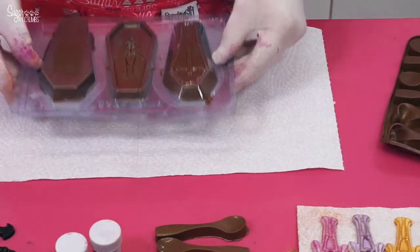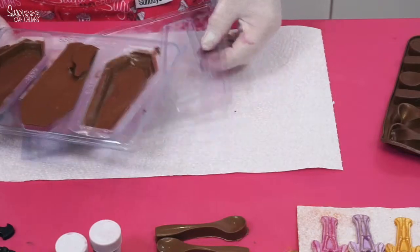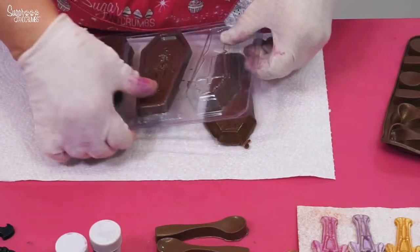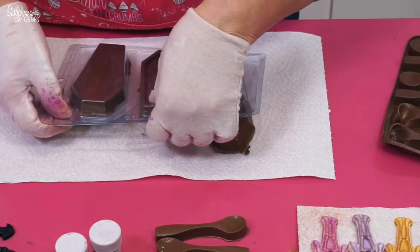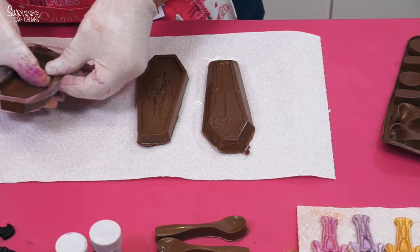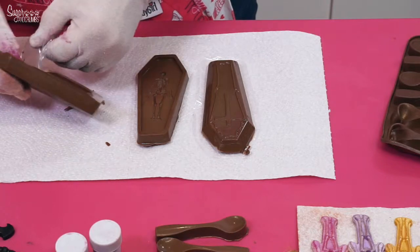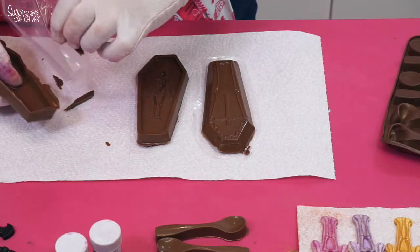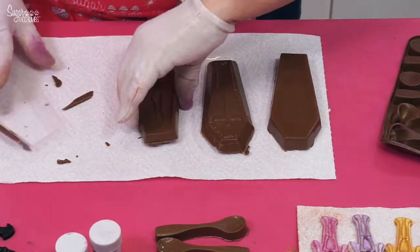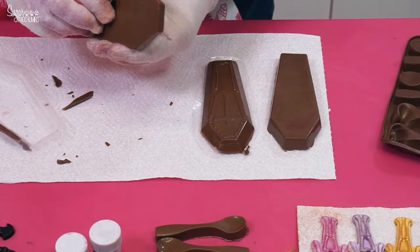So then we've got the coffin. An extra bit of chocolate on there, where did that come from? Don't matter though, does it? Oh, it's inside the coffin. So he will straighten down in a moment. I've got that extra bit of chocolate there, but I will get rid of that in a moment because I'll be melting down the top bit there.